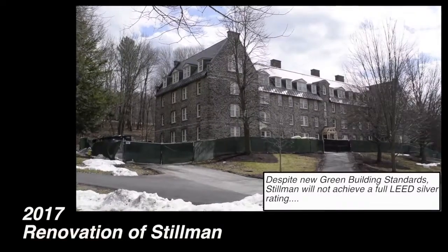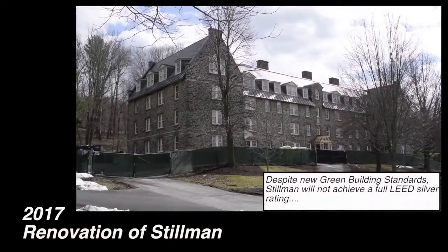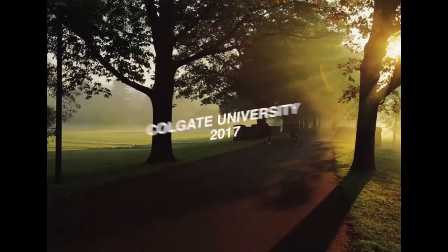Colgate's focus on sustainability in our buildings has been seemingly increasing, and the Green Building Standards are a great step forward. However, Stillman Hall will not be renovated to a LEED Silver rating. This brings us to the current day.